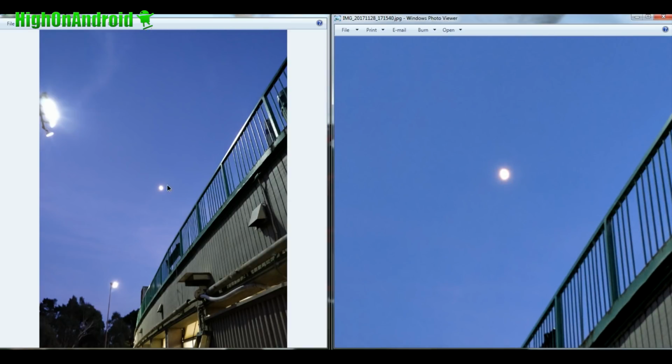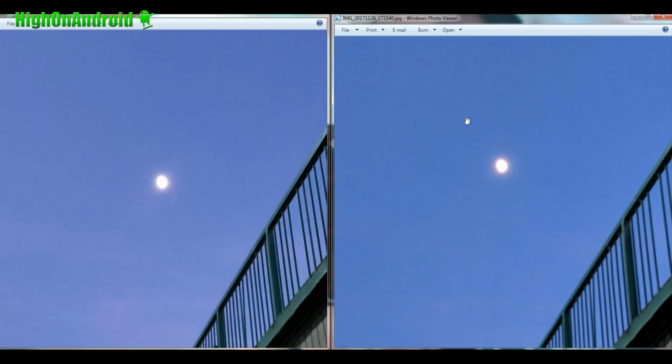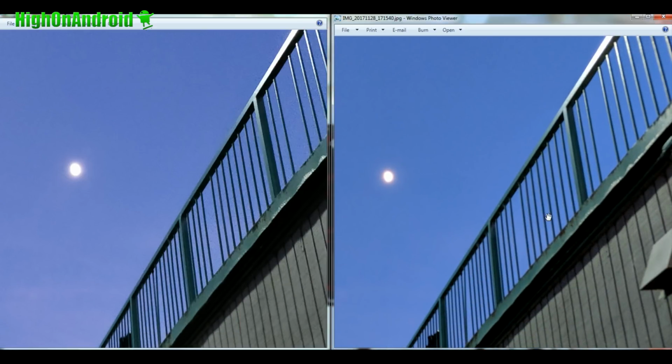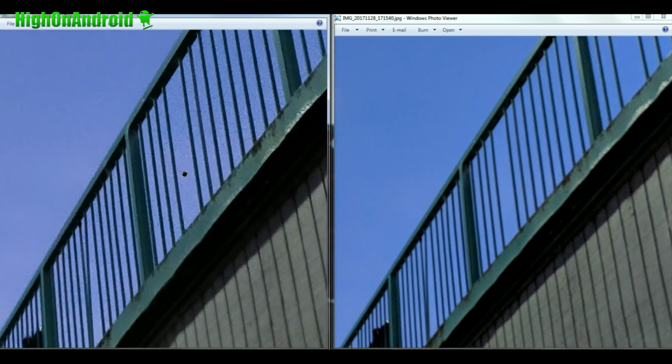All right, let me go ahead and zoom in on this moon here. And this is pretty much complete darkness. You can see the 5T having trouble with the color of the sky, sort of adding noise of something like pinkish, bluish, while the Pixel 2 does a better job of cleaning up the noise. Again, this has everything to do with image stabilization, because the 5T does not have image stabilization, and you can see clearly a lot more noise with the 5T here.